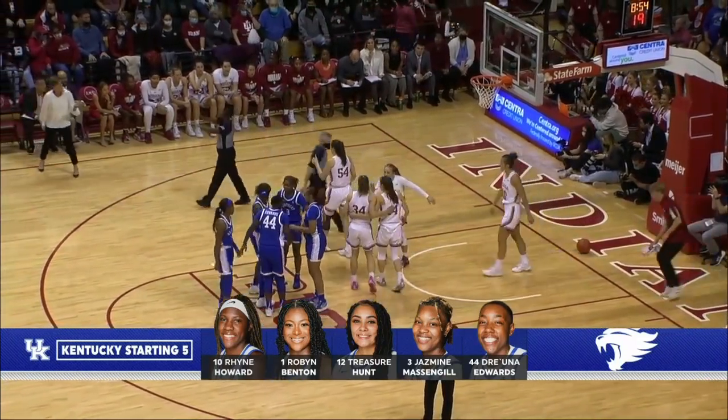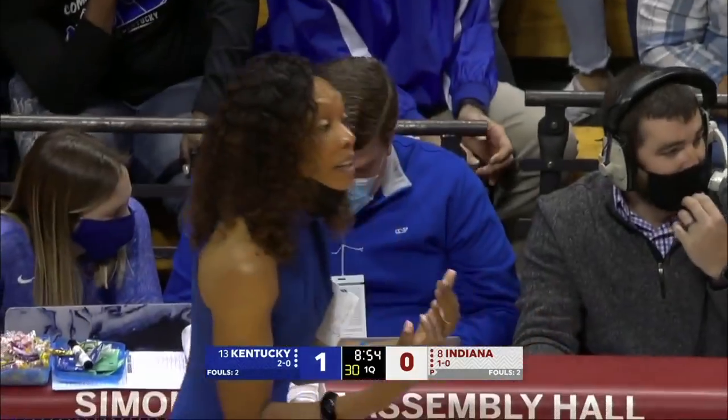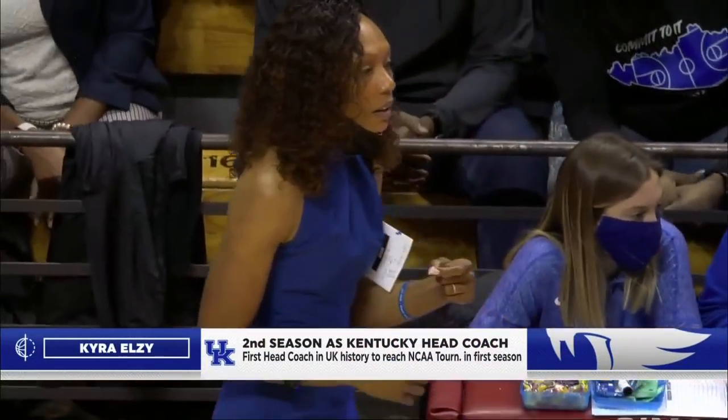Kentucky's had some good looks at the basket, haven't finished. Well, Kyra Elzy told us in shoot-around today, the thing that they want to do is get quick strikes, quick points, but most importantly they want to get to the free throw line. And how do you do that? You've got to attack the basket.